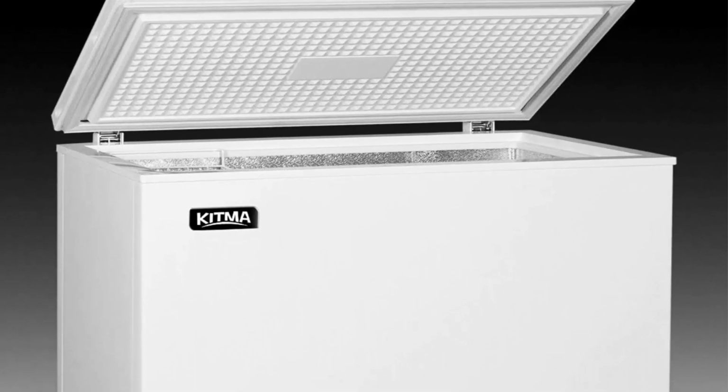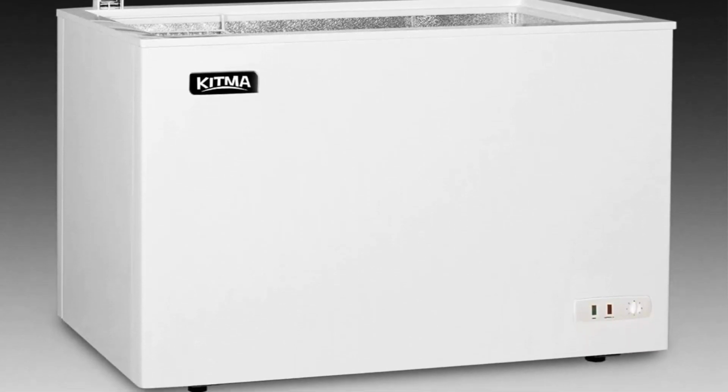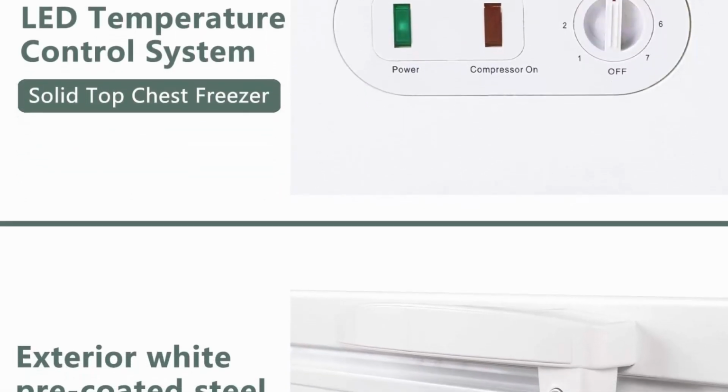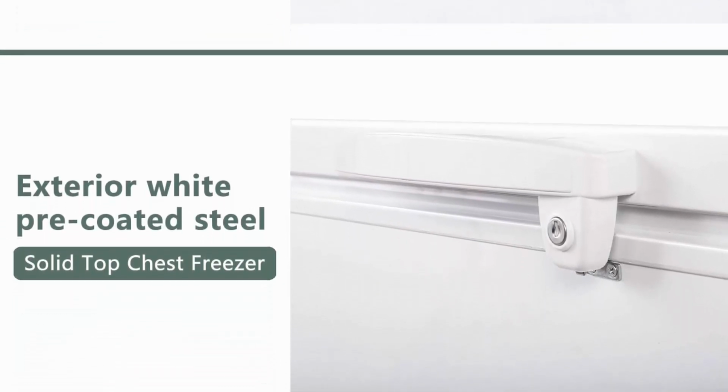Insulated hinge lid? This unit's hinge lid provides easy access to the freezer's contents, allowing for hands-free use as products are loaded into the unit or taken out. Plus, the lid is insulated to provide excellent temperature retention.